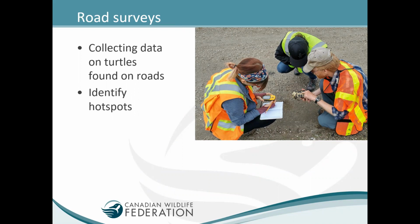So the second part of our work involves turtles on roads. We've been conducting extensive road surveys across the major roads in Western Ottawa, into Lanark County, and a little bit into Leeds and Grenville as well. So we're driving the roads, we're stopping for every single turtle we find on the road, whether it's alive or dead. We try to identify it to species, if possible, determine the size of the turtle, the sex, if possible, and of course, record the location of all these individual turtles.